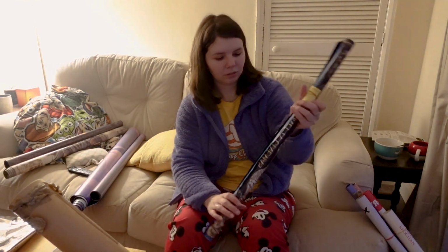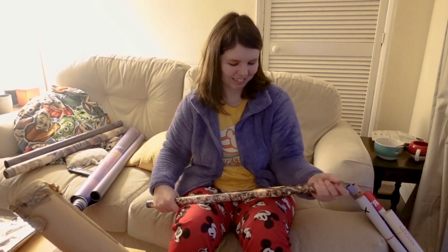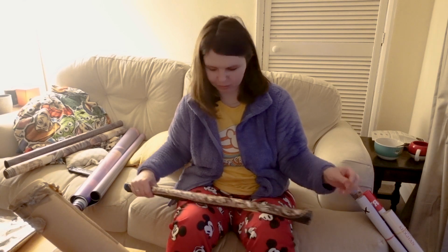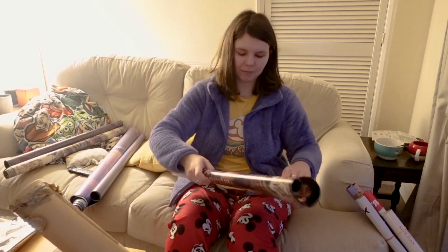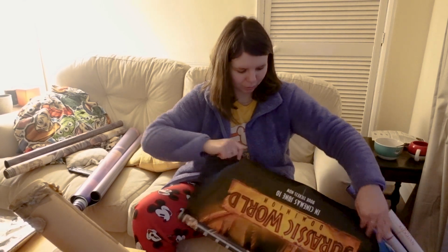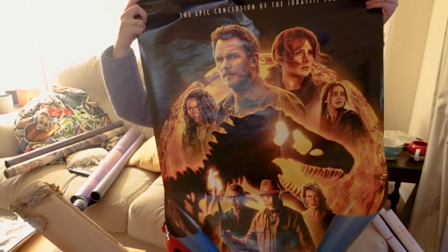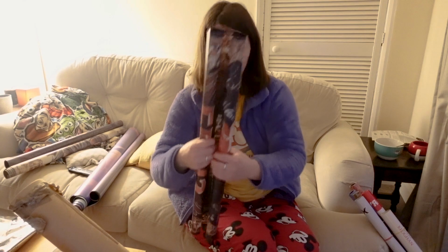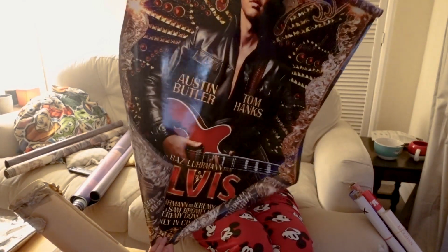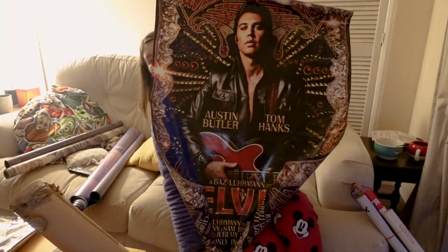Ooh, 2. But I think I know why there's 2. There's Jurassic Park, so I'm pretty sure it's Jurassic World, but also I kind of think that's Elvis. Hey, Jurassic World is in here. So the Jurassic World 3, oh, this is very tightly wound, I don't want to rip them. So there's Jurassic World, super cool. And then the Love for Austin Butler. There he is.